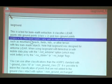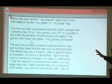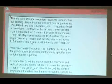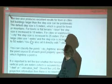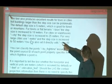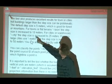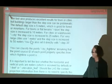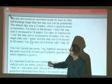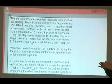And then you can basically read all the little details about the default step size. This is the step I just talked about, 5 meters. And it doesn't even talk about wilderness here, but there's town, then it's 10 meters, and cities, 25 meters. And for IKEAs, there's minus metro. This is the shorthand. You can also directly write minus step and say what step size you want to use.